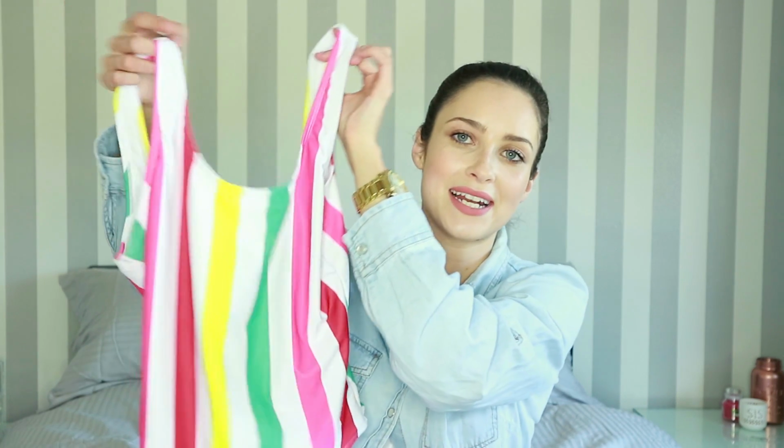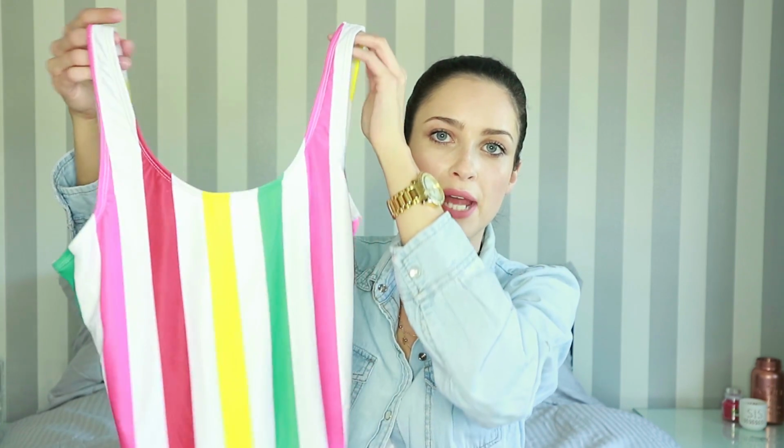Wait till you see this. Oh, this is so much fun. It's a swimsuit, and it's like a candy stripe colour swimsuit. I love the colours. So you've got all the different colours. The rainbow there, green, yellow, red, pink. Really, really cute. And guess how much this was, guys.